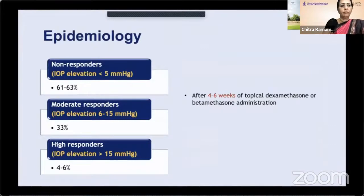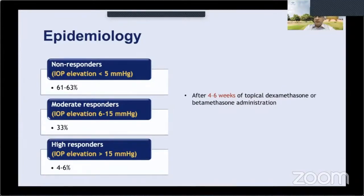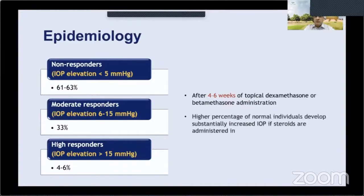When we talk about the classification, like the epidemiology, after 4 to 6 weeks of topical dexamethasone or betamethasone administration, the non-responders, with a rise of less than 5, are almost 60%. The moderate responders, with a rise of 6 to 15, are roughly 30 to 35%. And the high responders are roughly 5%. These are the people we have to keep a watch on. Sometimes a higher percentage of normal individuals can have raised IOP if they are using steroids at greater frequency, higher doses, and for a longer period.